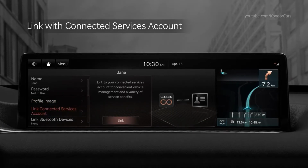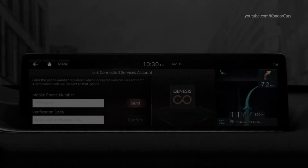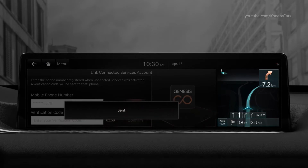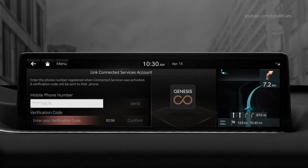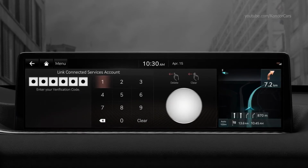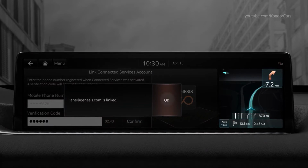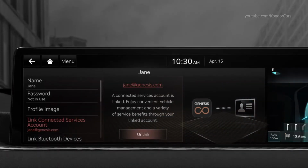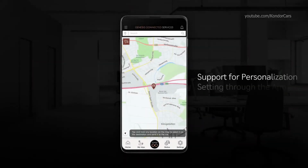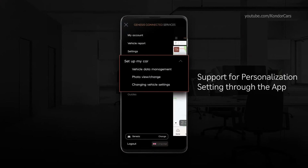Vehicle maintenance, as well as various services, can be accessed by linking the vehicle with the Genesis Connected Services account. You can also change the vehicle setting through the Genesis Connected Services app.